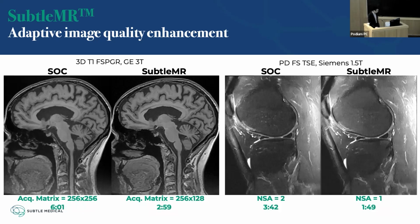And here are two examples illustrating the performance of our SubtleMR image enhancement algorithm. The left example has a reduced number of phase encoding steps, and SubtleMR can basically restore the resolution back to a similar level as the standard of care acquisition. And the right example has a reduced number of averages, and SubtleMR can effectively suppress the noise and still preserve the critical structures as shown in the SOC for clinical diagnosis.